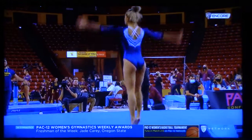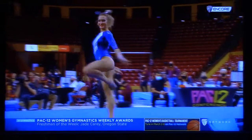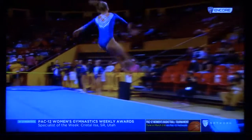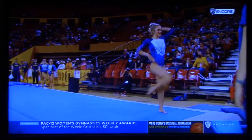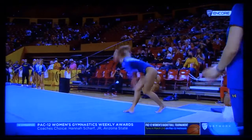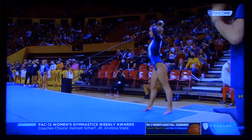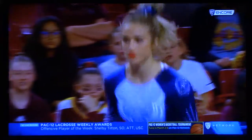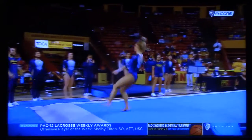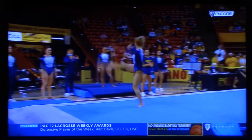Four-time All-American, Pac-12 Freshman of the Year when they won back-to-back. Followed up Milan. Beautiful combination there, 1.5 to the front full.